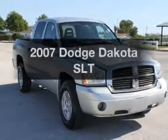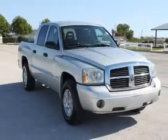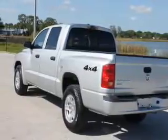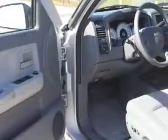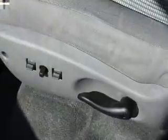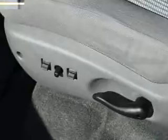Imagine yourself in this 2007 Dodge Dakota. If you're looking for an automobile with great attributes, look no further. With a solid six-cylinder engine, the powertrain includes four-wheel drive that responds smoothly to its automatic transmission. The anti-lock braking system will keep you safe on the road.